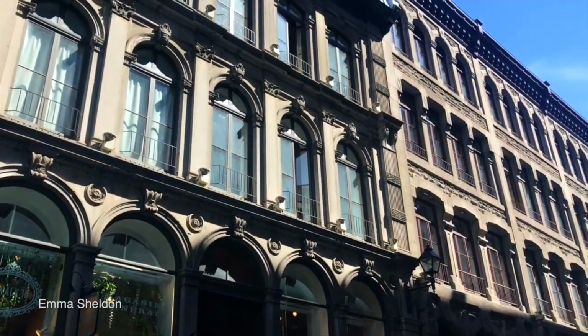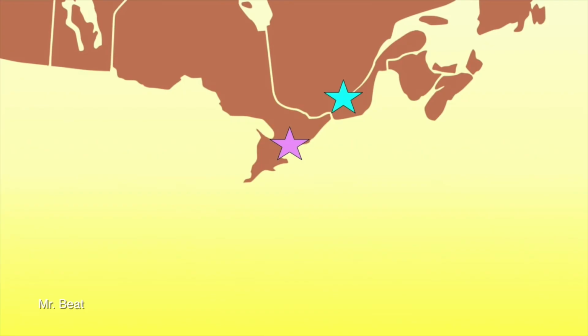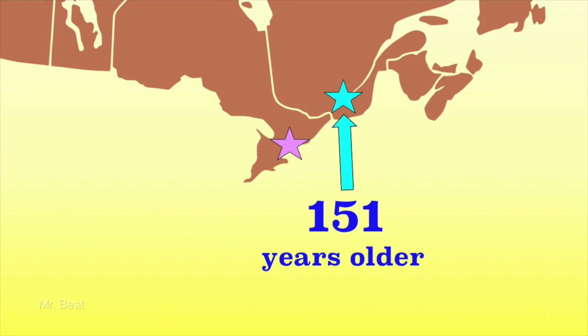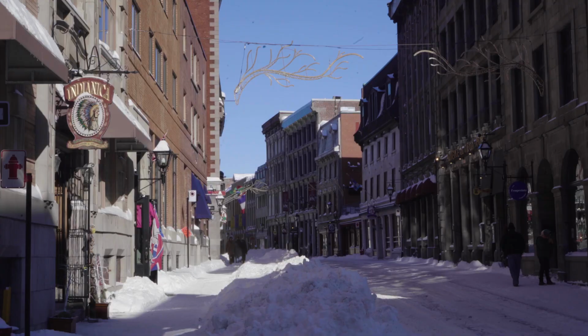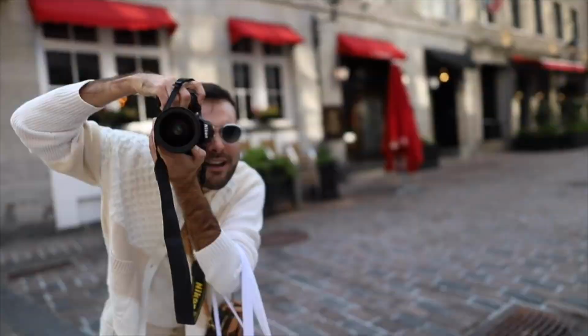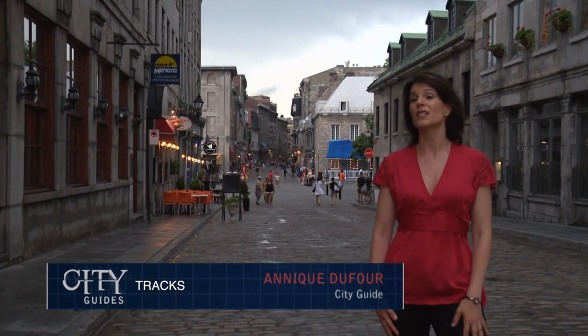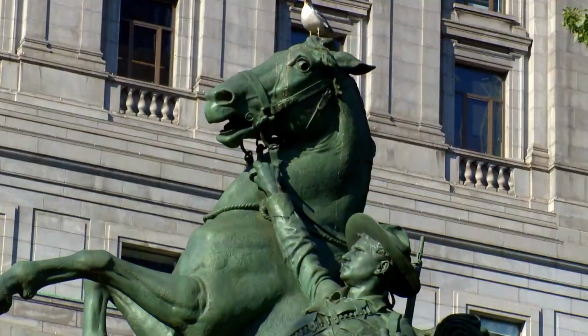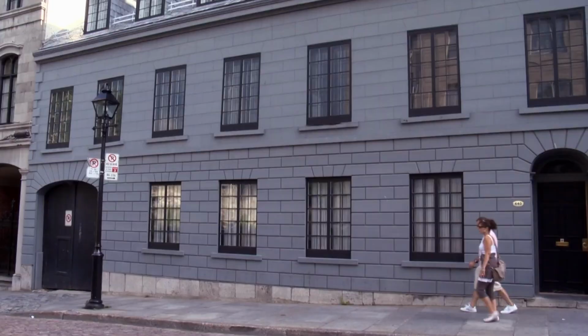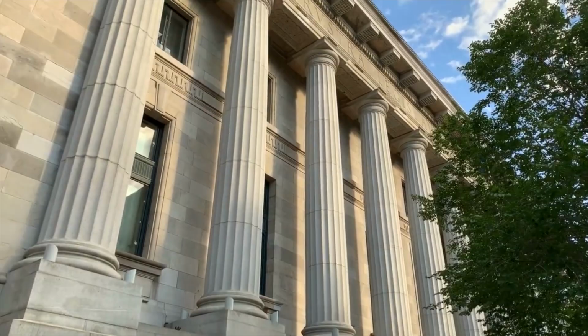One thing about Montreal, the scenery is crazy. Look at the old buildings and stuff. It's crazy. This is what Toronto needs, we don't have. Montreal is 151 years older than Toronto. Whoa, dude. I love my hometown of Toronto, but Montreal definitely has more charm. Originally colonized in the 17th century by the French, it was then conquered by the British in the second half of the 18th century. Old Montreal is a 2-square-mile area filled with 4 centuries of architecture.